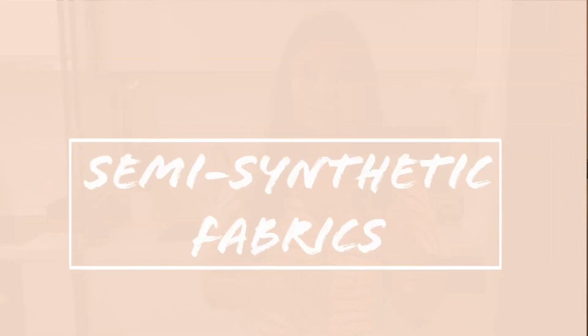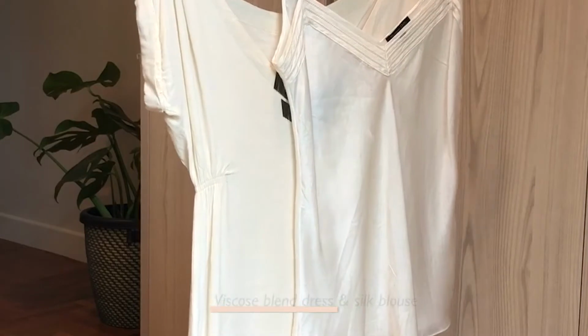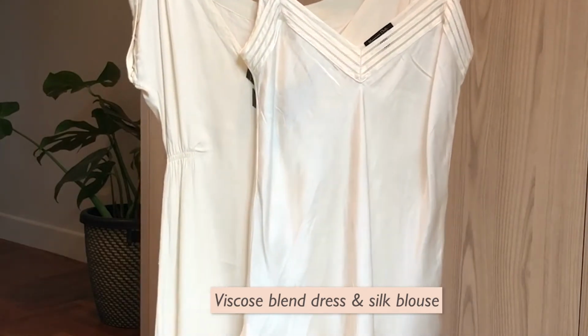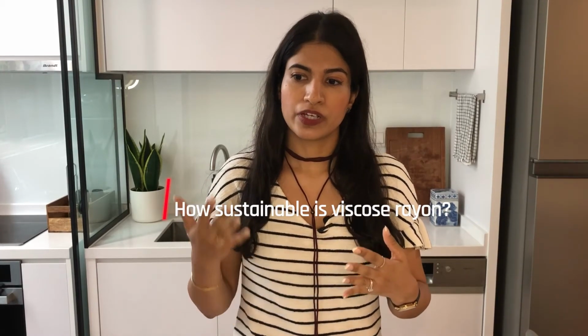All right, so now we move on to semi-synthetic fabrics, which are commonly used in summer clothing. A very common semi-synthetic fabric that's used is rayon. Rayon is also known as viscose. Most commonly in Europe, it's called viscose. So viscose is also known as artificial silk. And the reason is it was created as an alternative to silk, and it looks like silk, but it feels like cotton. So this is a little bit of a tricky one when it comes to sustainability, because rayon or viscose comes from wood pulp or cellulose, which comes from beech, pine, or bamboo trees. So the raw material used to construct this fabric is natural.